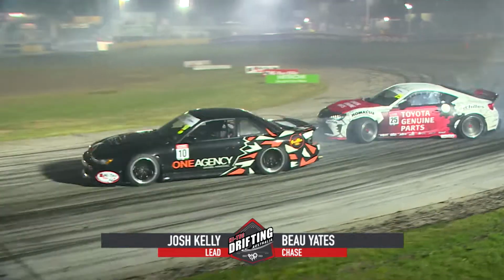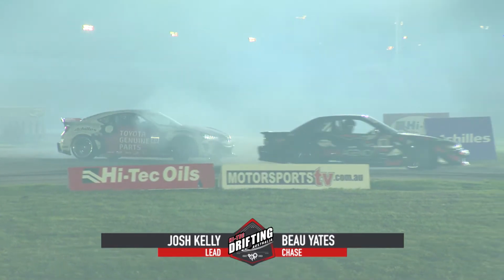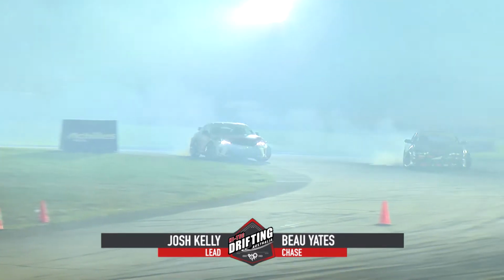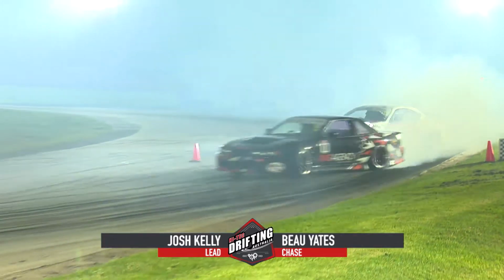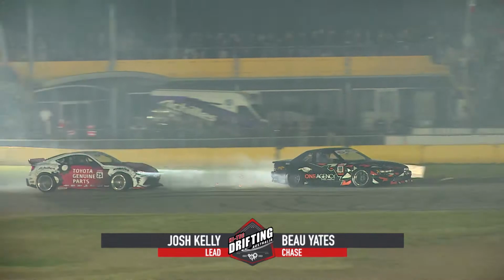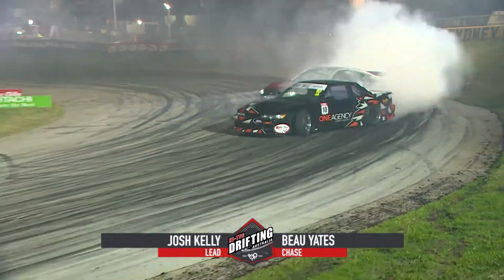Man, that car of Beau's sounds absolutely nuts. And looking in the earlier battle, JK did manage to close the gaps up a little bit, so he's out in front now in that SR20 powered S13 with Beau chasing behind. It is a pretty close chase, but we have seen Beau get closer. Is he possibly surprised a little bit by the speed of the young gun?